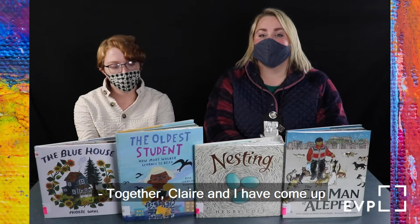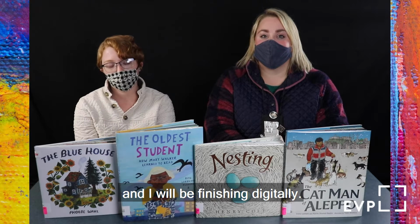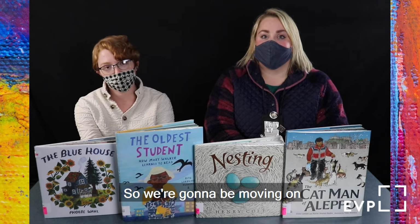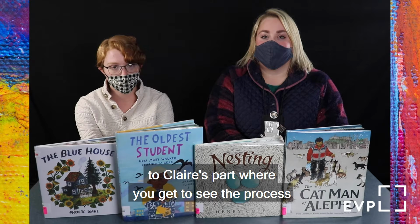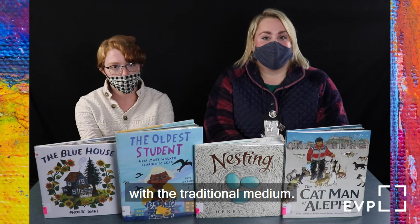Together, Claire and I have come up with a collaborative illustration that she will be finishing traditionally and I will be finishing digitally. So we're going to be moving on to Claire's part where you get to see the process of a sketch going from start to finish with the traditional medium.